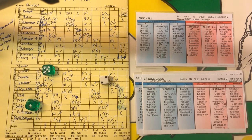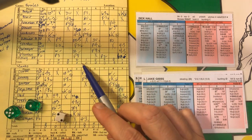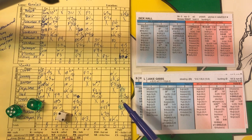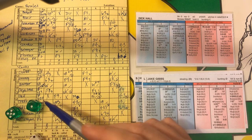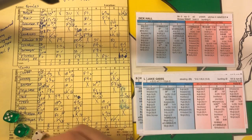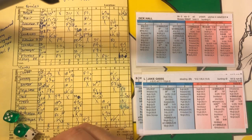Stottlemyre went the complete game, gave up 5 hits and 2 runs, one of which was earned, one of which was not. It was on a passed ball. And Phoebus gets the win. He went 8, gave up 5 hits and only 1 run, an earned run.